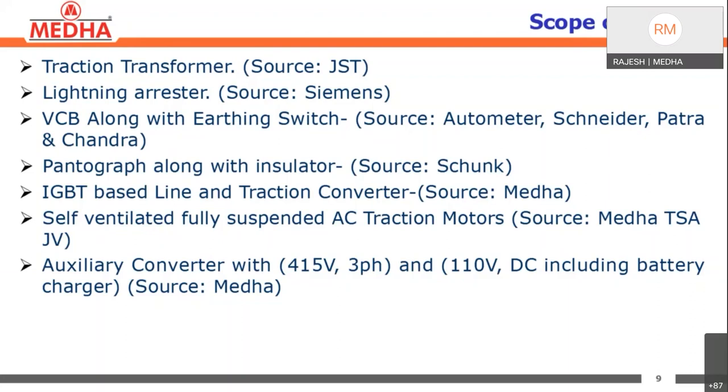To generate these low voltages, an auxiliary converter is provided per basic unit. This auxiliary converter is further divided into two parts, aux converter 1 and aux converter 2, each a 186 kVA rating converter in version 2. Of course, we will discuss this further in detail. These auxiliary converters are also from Medha, and for each basic unit one aux converter is provided in the trailer coach's underslung area, and these are air cooled converters.